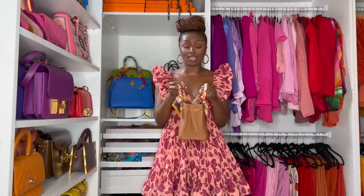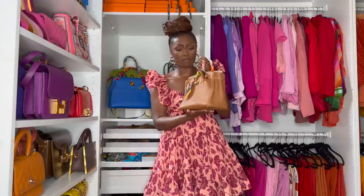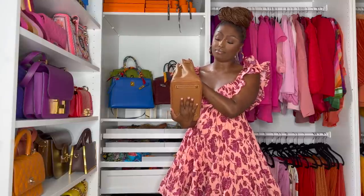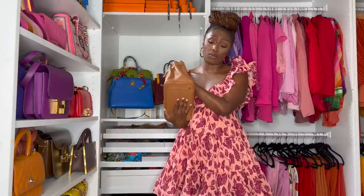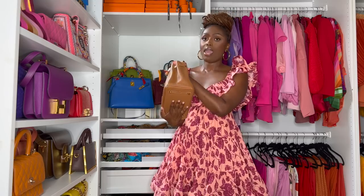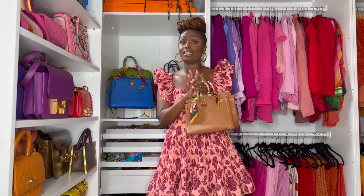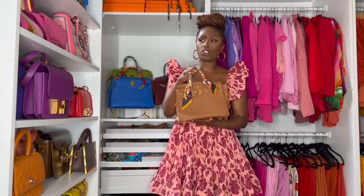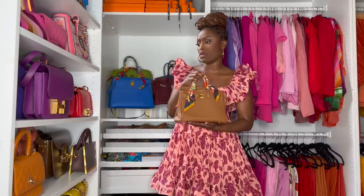She does not hold a lot. She is much smaller than people think. So this is my hand. I wear a size 6 shoe, 6.5 on a good day, so my limbs are not long. And so she's actually much smaller than she appears. I don't think people realize how small she is.